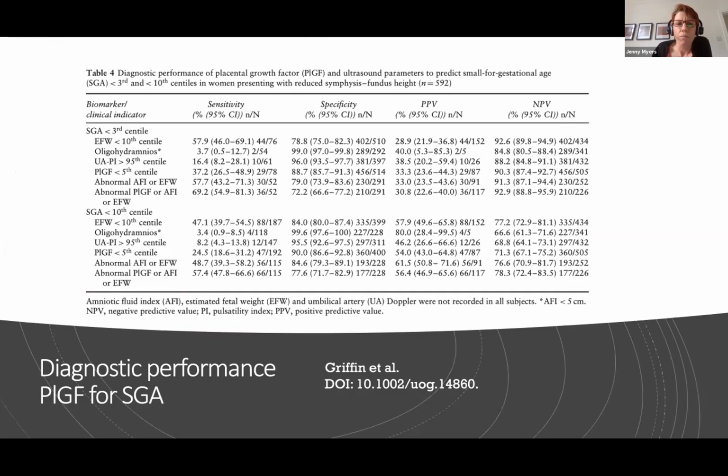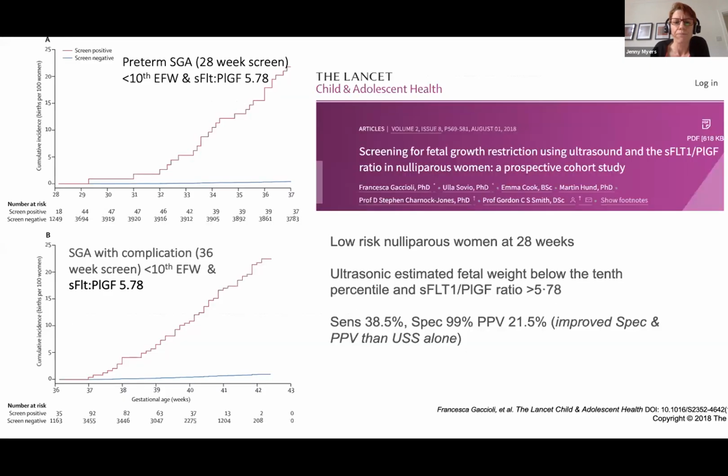Lots of numbers on this table, but the summary is that placental growth factor modestly improved the sensitivity and specificity for detection of small for gestational age babies as judged by a customized centile, but there wasn't a very significant improvement. Interesting to say that only about 10% of the women with small babies in this study developed preeclampsia, and there is definitely in my mind an emerging story around the distinction between normotensive SGA and hypertensive SGA and the utility of these biomarkers in those two conditions, which often are quite difficult to disentangle.